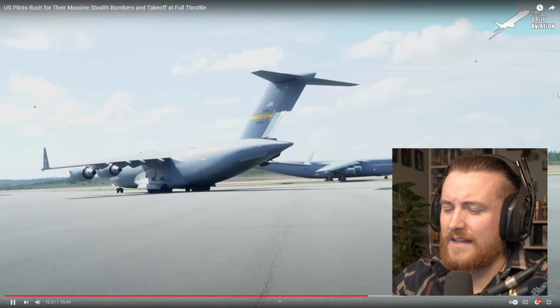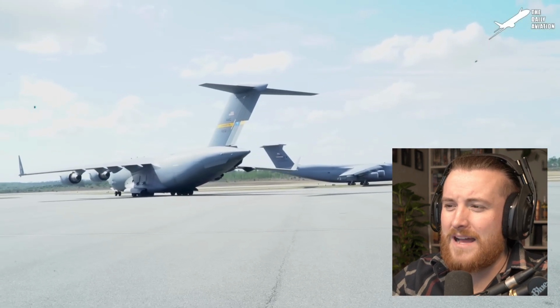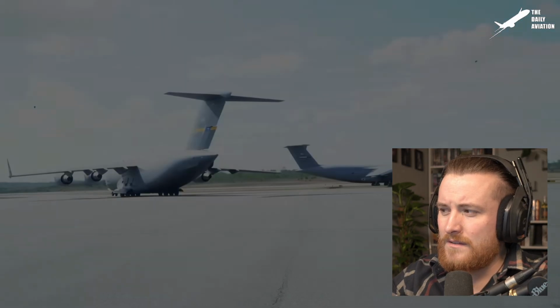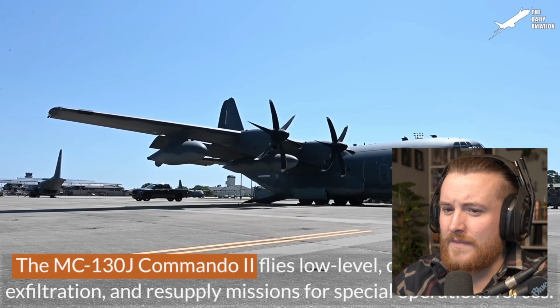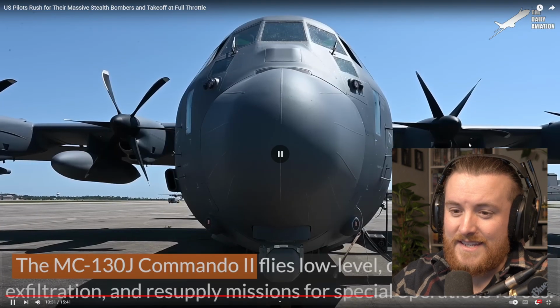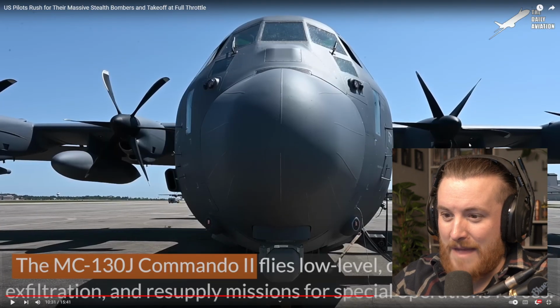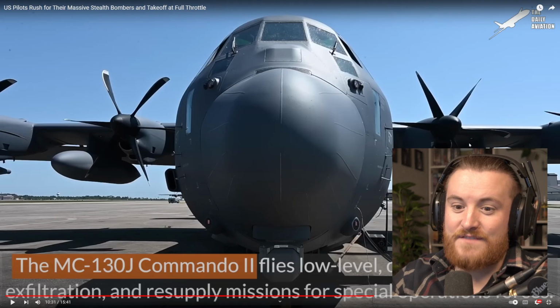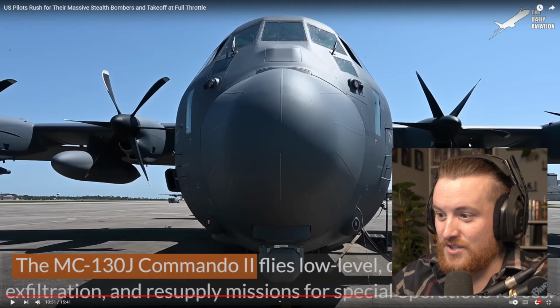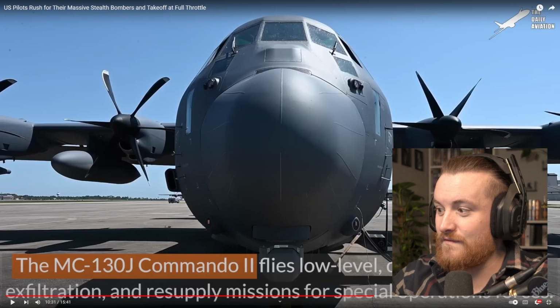Takes forever to load that up, though, doesn't it? They're massive. Look at them. Size of them. The MC-130J Commando 2 flies low-level covert infiltration, exfiltration, and resupply missions for special operations forces.